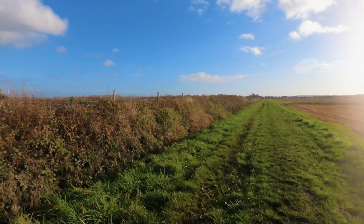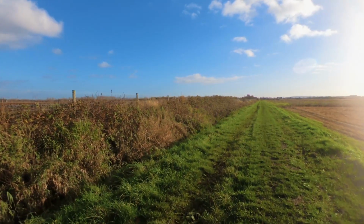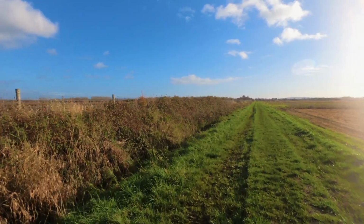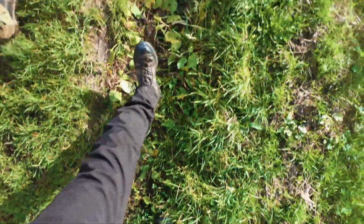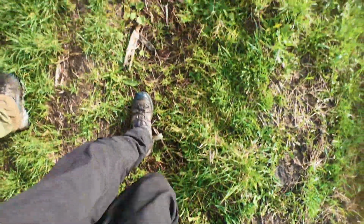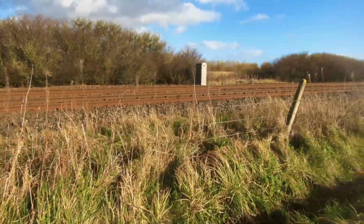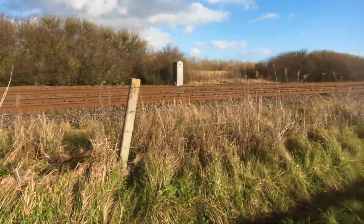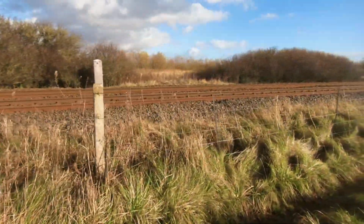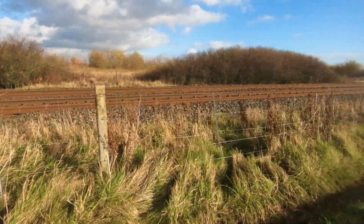So we've got the path, then there's a ditch on your left hand side, and then the train line, and on the right hand side is farmers' fields. The sun is coming in from the right. Now showing a view down of our legs as we're walking. So to the left is the railway line. We keep following this path until it brings us to New Lane Station.